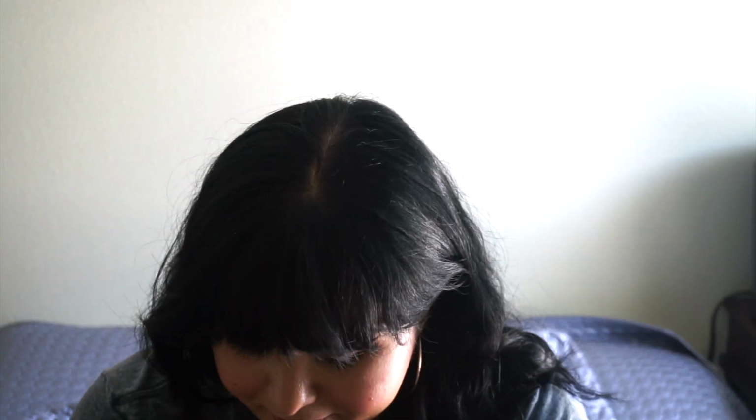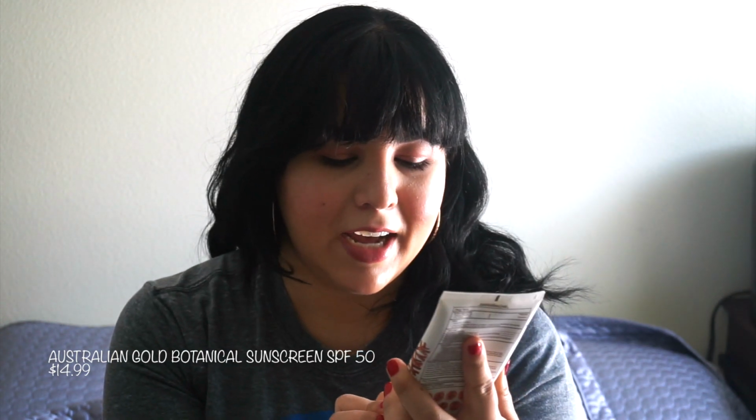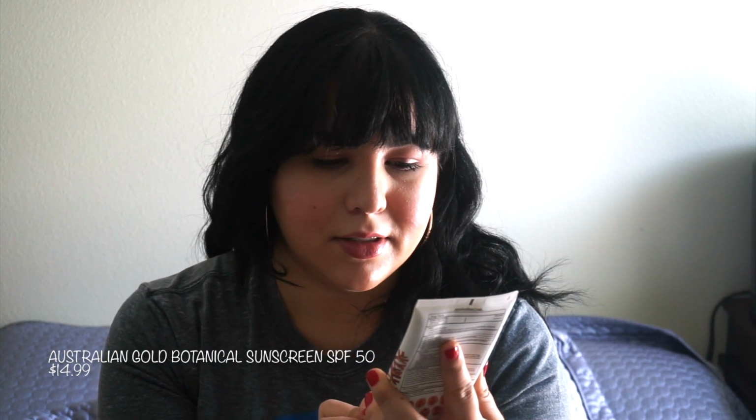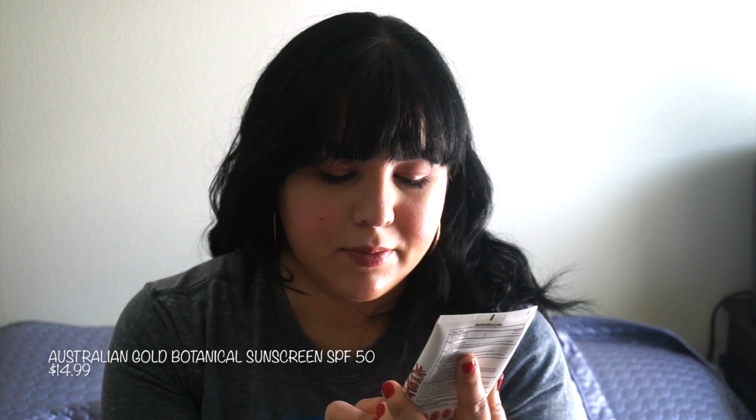Let's begin. I made a little information here so I can give you the prices and where to find them. Since it's coming into summer, and Florida usually comes into summer very early in the year, sunscreen is extremely important. Here I had the Australian Gold Botanical Sunscreen in 50 SPF. It's a mineral lotion, non-greasy, and I'm not gonna try to say the rest because I'm getting tongue-tied. But it's water resistant for 80 minutes, which I think is the usual amount of time.